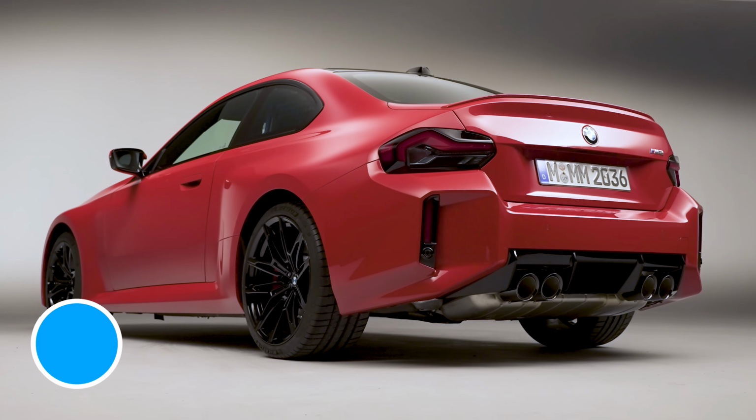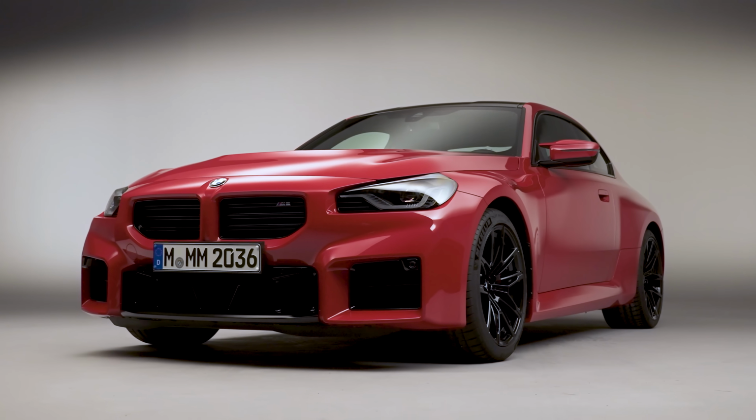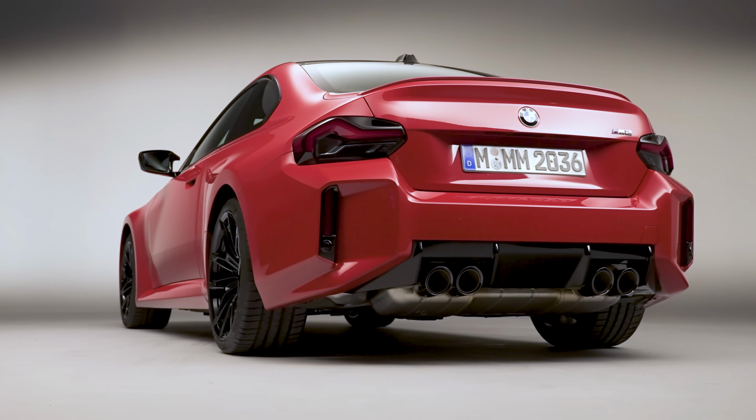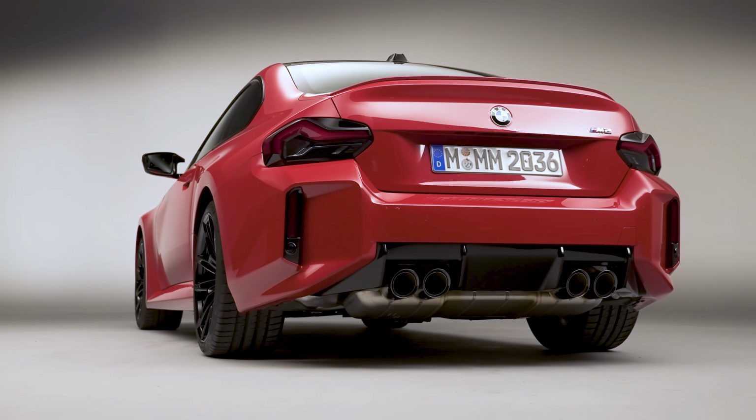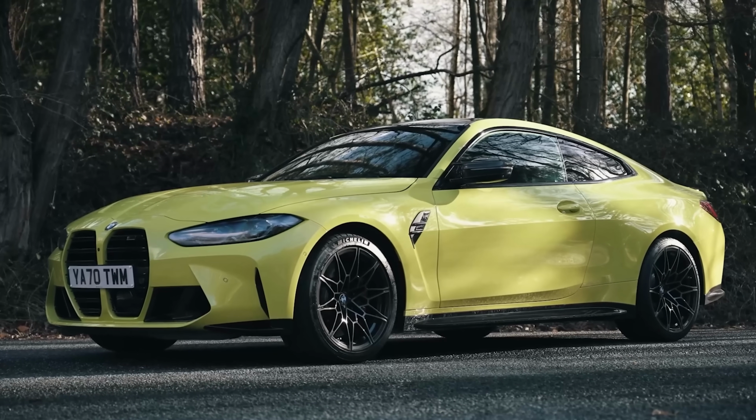The new BMW M2 is noticeably larger than the old model though. It's over 11 centimeters longer and almost 2 centimeters wider than the car it's replacing. The left and right side wheels are also set further apart than before. This track width is now exactly the same as on the latest M4.